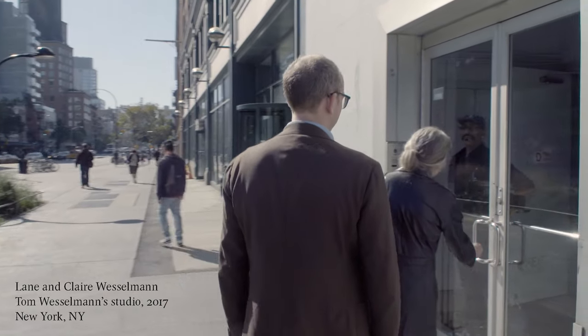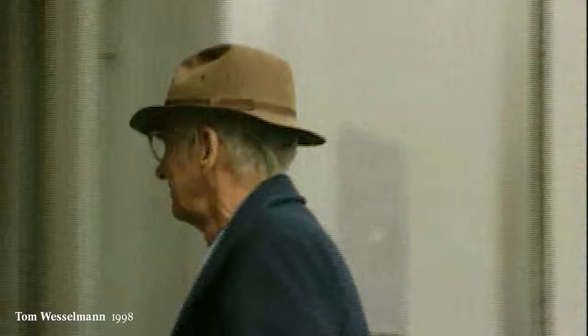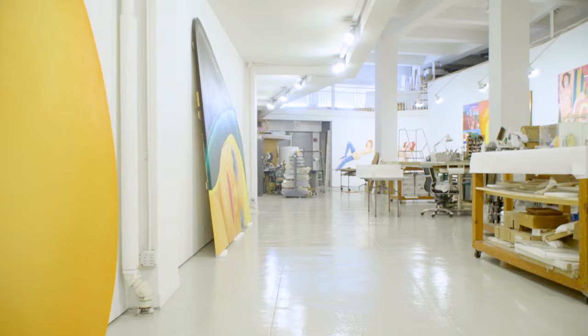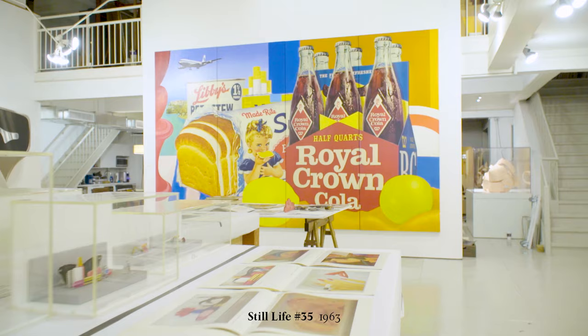We're here in Tom Wesselmann's last studio. He started working here in the mid-90s, here in Cooper Square, not far from where Tom went to school at the Cooper Union. This drawing right here, I've made a little copy of, and this is what I'm going to be basing my still life on today.